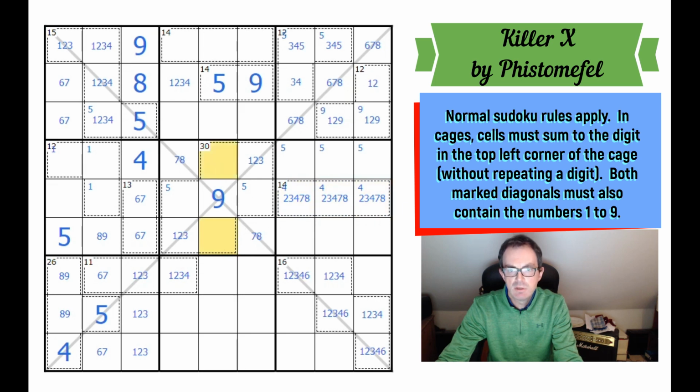Which means there's a 4. That is good. That means that's a 4. Well, I say it's good. It's not actually that helpful. Well, let's have a look at this 14 cage then. So this also can't have a 5 and a 9 in it. But this one can be 1, 6, 7. Bobbins. That's not good news. So this can be 1, 6, 7, 8, 2, 4.